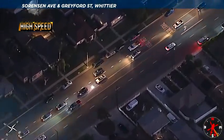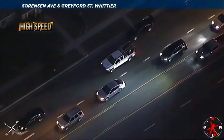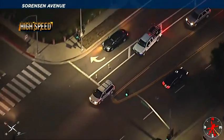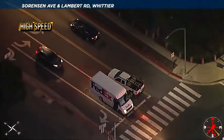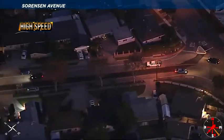He is on Sorensen Avenue with a little more traffic in his way here, but he's heading back in the westbound direction. So he was going eastbound on Slauson, and for some reason, and he hasn't done this very often, he just very randomly turned around, back towards the freeway, and I wonder, my gut tells me he's looking for an entrance ramp.